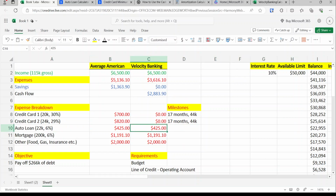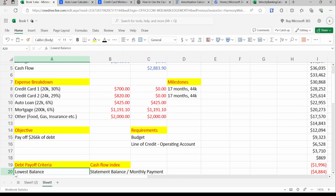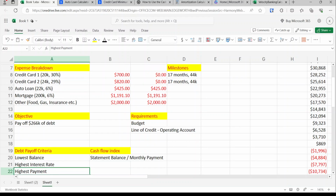And now what we're going to do is tackle this auto debt and the mortgage. So you might think, which one do I tackle first? Is it the mortgage or the auto loan? There are two ways of figuring out the debt payoff criteria of which ones to pay off first. In the traditional standard model, you look for debts that fit into these three categories as much as possible: lowest balance, highest interest rate, and highest payment. So this one has the lowest balance, but this one has the highest payment, and they both have the same interest rate.